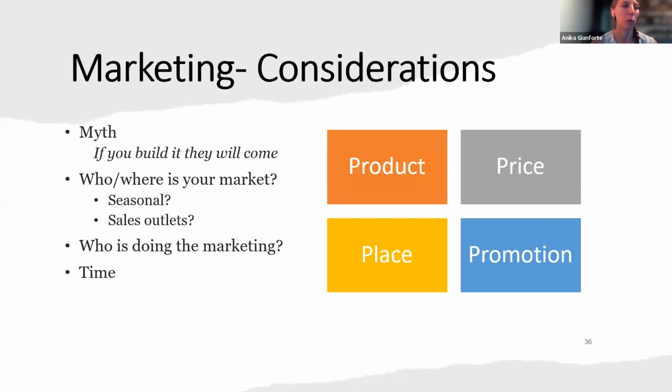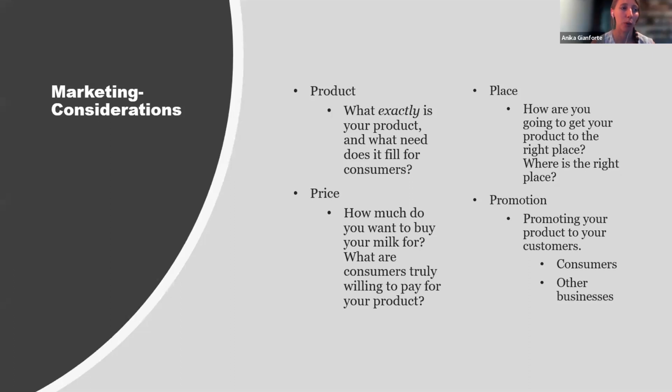We go back to the 4 P's of marketing. So product, price, place, and promotion are all different components here. Product is what exactly is the product and what need does it fill for consumers. The price. So chances are your product is going to be a little bit more of a premium product or a niche, but make sure that you think about where you are geographically. Are your customers going to be willing to pay that? What does that look like? Some of the advice I see here is that it's much easier to lower your prices than hike them after you start. So keep that in mind.